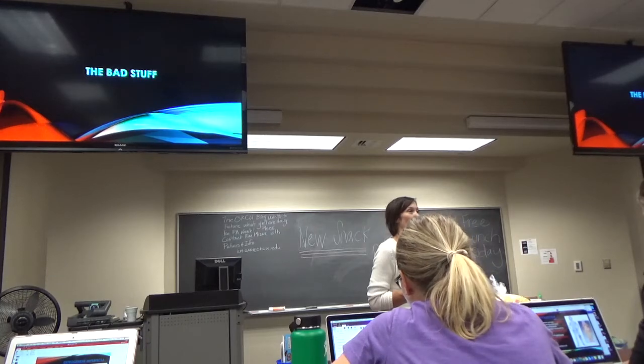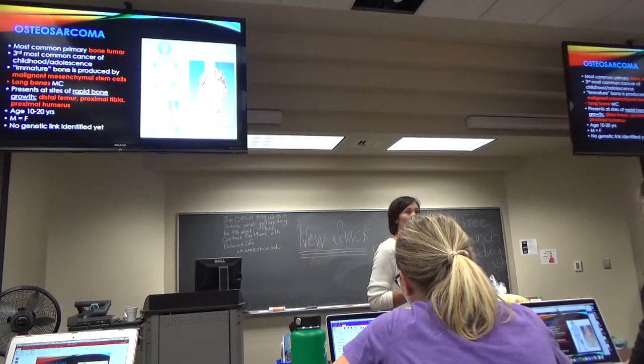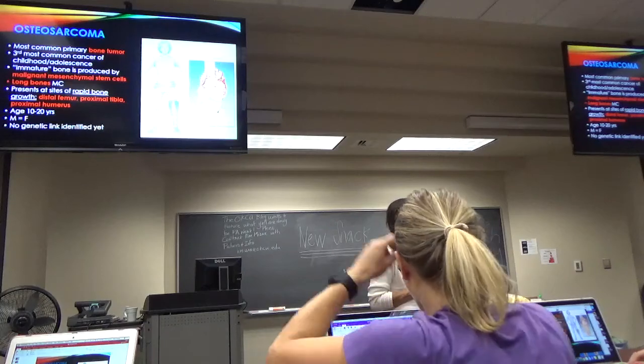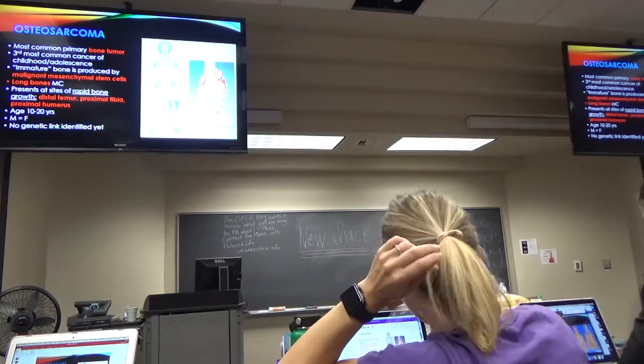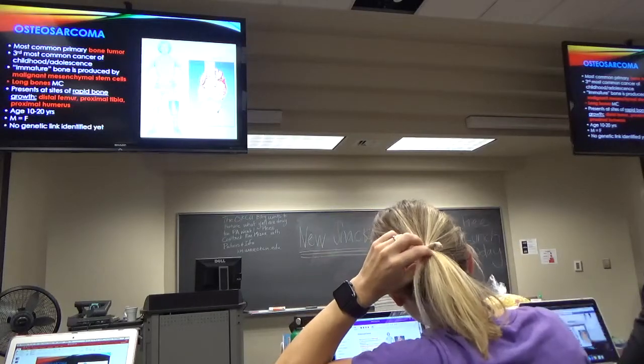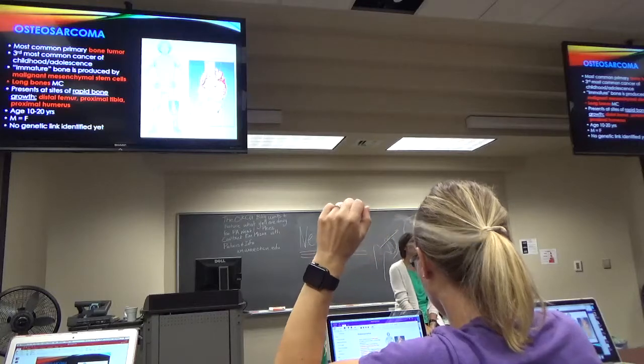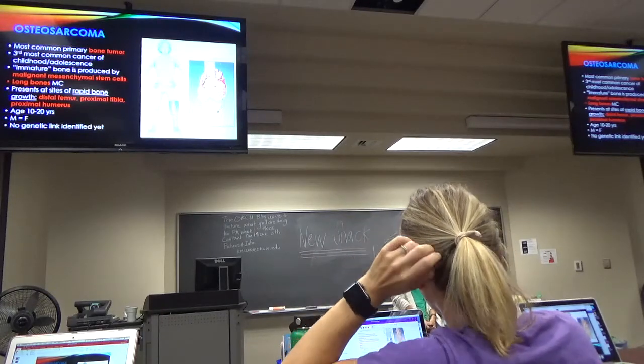All right, the bad stuff. I think the doctor talked briefly about this yesterday. Osteosarcoma and Ewing sarcoma, you are the two I want you to be able to notice on x-ray, okay? Osteosarcoma is going to be the more common of the two. It's actually the third most common of all the childhood cancers, so you need to be able to know how to recognize it.